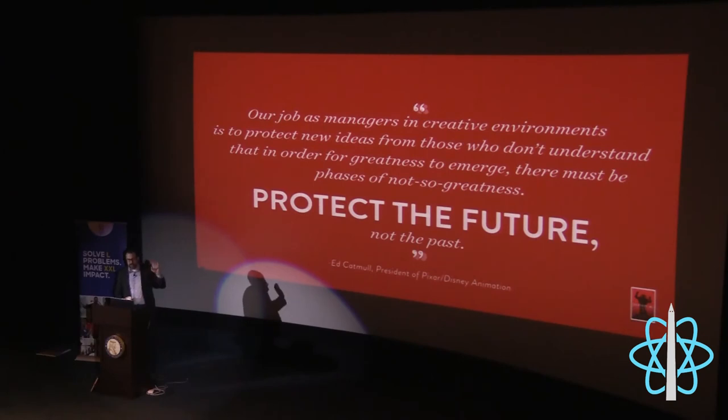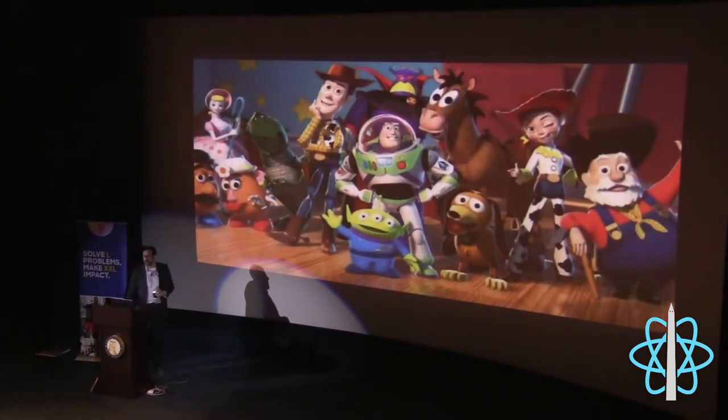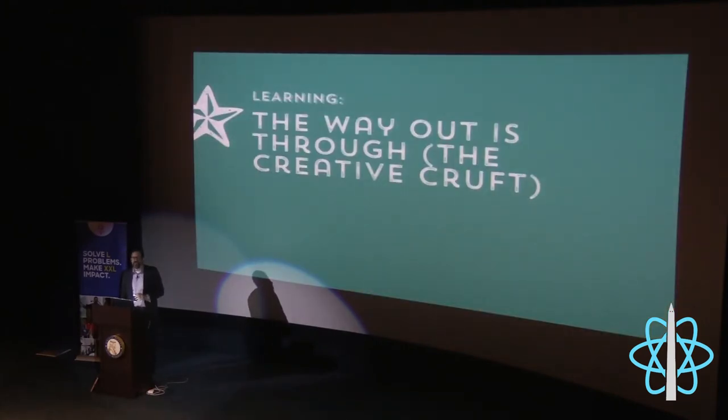So half the time we're not always going to write the best thing first. But the point of being a creative manager and running creative teams and working on creative teams is we have to protect the future, not the past. So we have four Toy Story movies now. Obviously it worked out okay. The way out is often through, which is difficult, especially when you're in the middle of it.